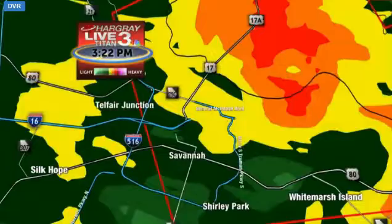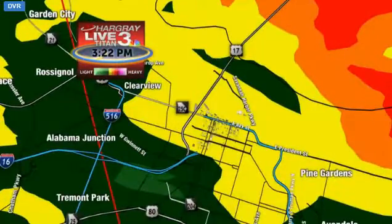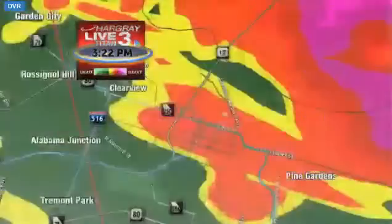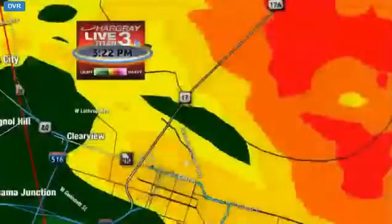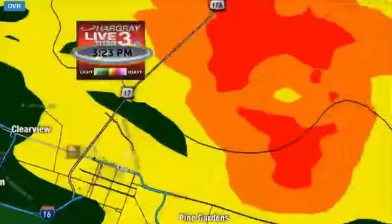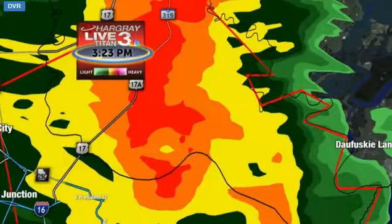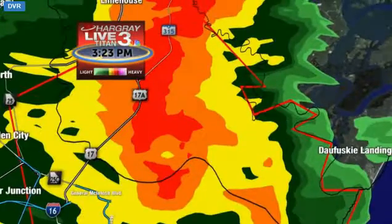So you can now get out of the bathroom, get out of your safe shelter. Downtown Savannah is in the clear. Talmadge Bridge, you are in the clear. 516 in the clear. The area that we are looking at would be south of 315. This is more of a low country situation now.